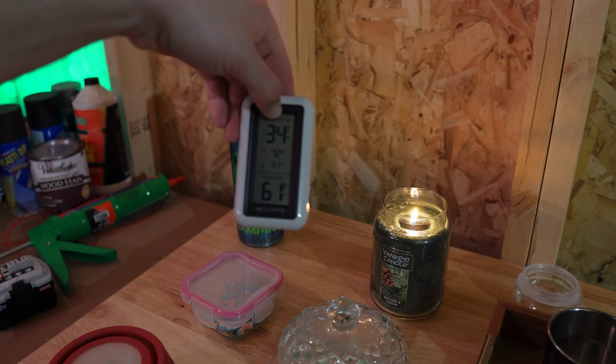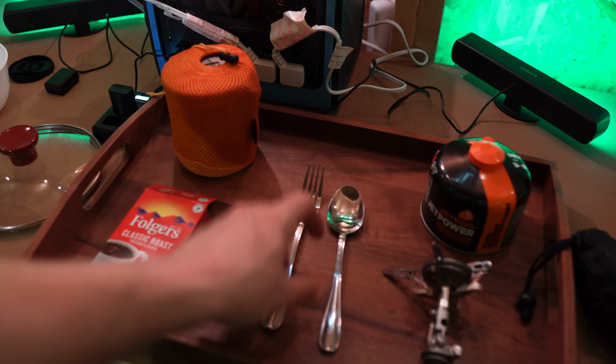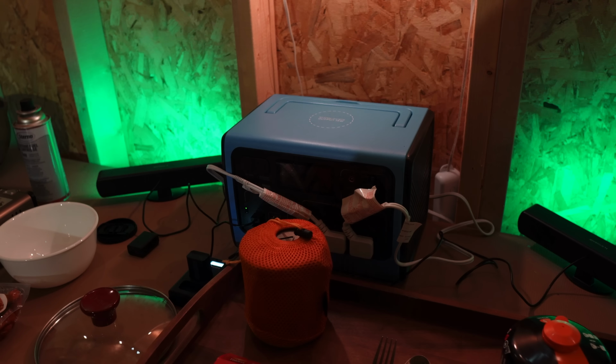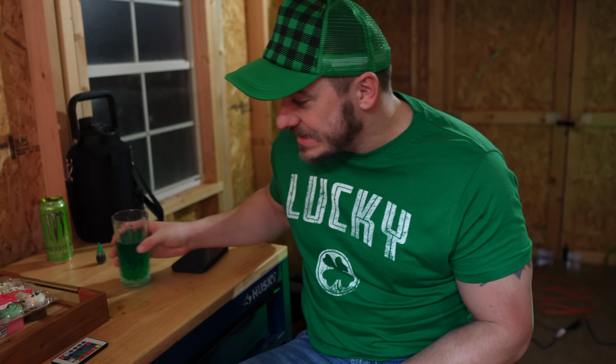See, it's 61 now in here. Got my Folgers Instacoffee. Got my stuff to cook it, a spoon, fork. Got my burner, power station battery thing here. You can see I got the little green accents going. Just turn the heater down to medium. It says 62 in here, but it feels really hot by this thing. Not trying to eat too many snacks, but I'm gonna have one more of these little muffins. That'll be number two. I'll save the rest for my family.